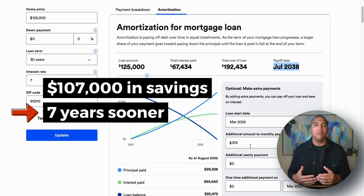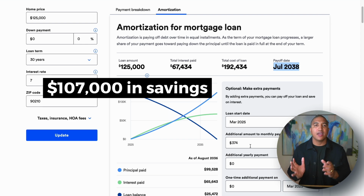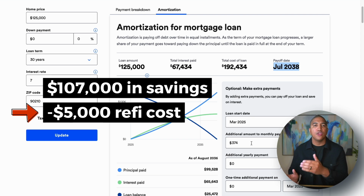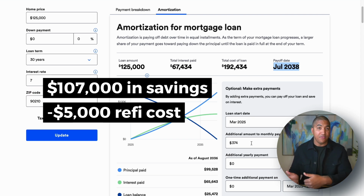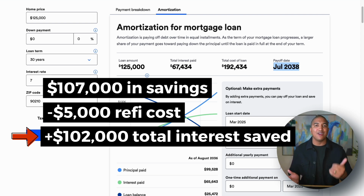You may be thinking to yourself, yeah, but a cash out refinance costs money. Even with the cost of a new loan in the form of a cash out refinance, let's just say that the cost totaled $5,000, you're saving $107,000 in total interest paid. All you would need to do is subtract that $5,000 off of the total interest paid, which would leave you with $102,000 in total interest saved, making this a no-brainer and something to consider if you were to take out a home equity line of credit.